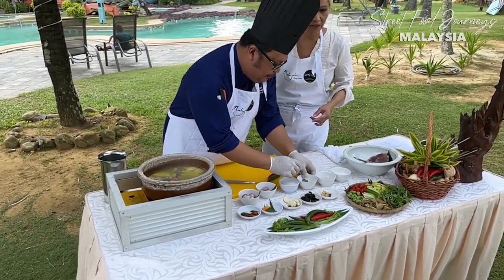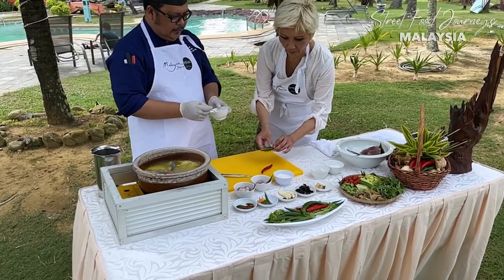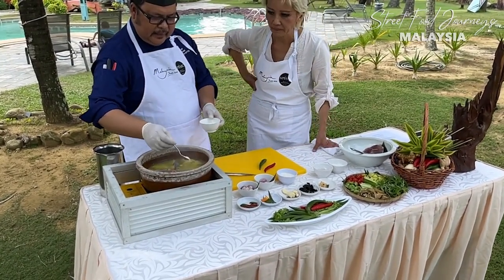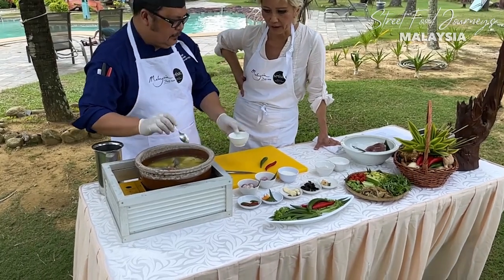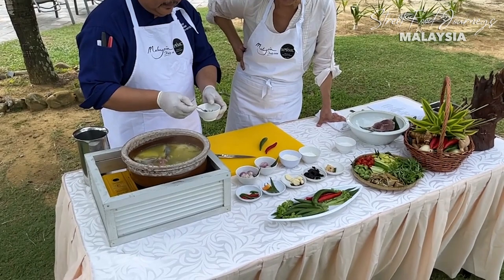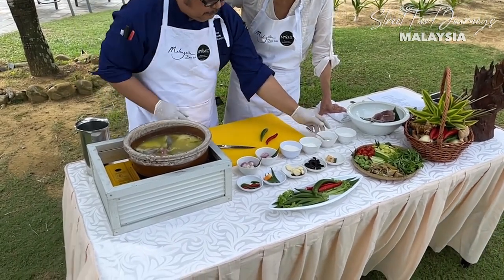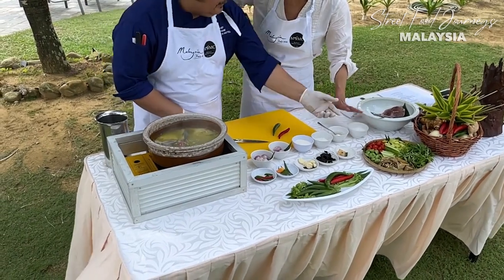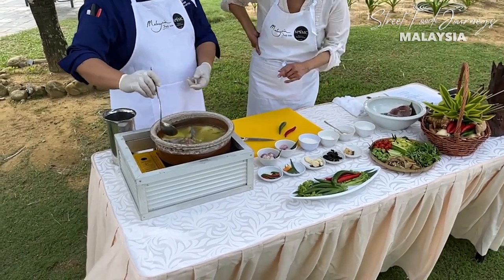Okay, so you've got to cut it without tearing it, basically. Just like this, ya. Okay, so a little bit of MSG. Okay, a little bit of coarse salt. Okay, so no regular salt because we've got the coarse salt.